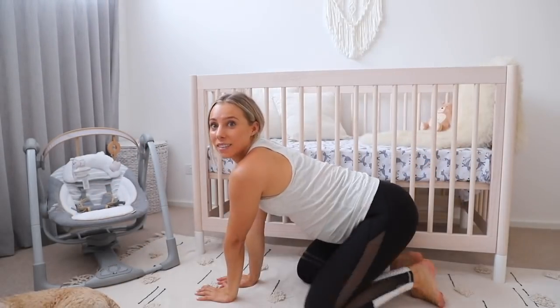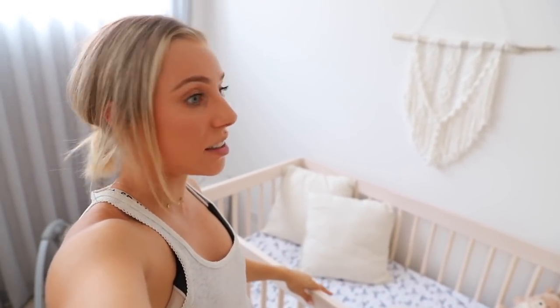So I will do a full-on nursery tour when it's done because we still have a lot to do, but I thought I'd give you little updates. Let's begin. We've got his crib, or in Australia we call it a cot. He won't be sleeping in that until he's starting to roll or when he's getting bigger. I'll quickly show you, I know I've said it before, but just in case you don't know, he will be sleeping in this Moses basket.